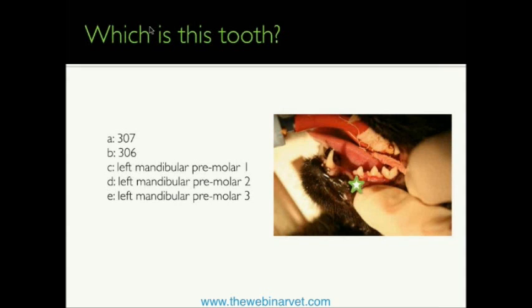We've got 11% have thought it's 307, 14% have said 306, 36% the left mandibular premolar 1, 34% left mandibular premolar 2, and then 5% left mandibular premolar 3. So 11, 14, 36, 34, and 5% at the end. Okay, that's quite interesting, quite a spread there.